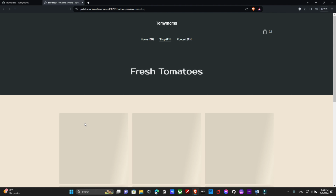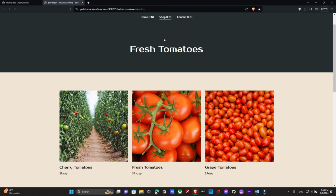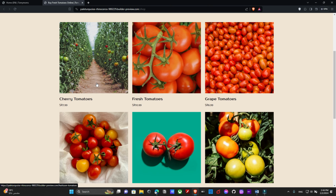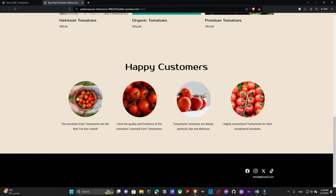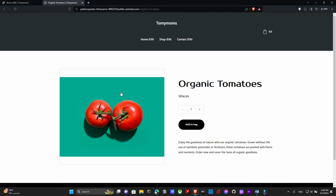If I press shop now, it will take me to a new link, where you will see the shop. And the shop, as you see, has all the products that the tomato shop sells. Of course, there are different kinds of tomatoes. If you don't know, there are grape tomatoes, fresh tomatoes, cherry tomatoes, and a lot of others. There are also testimonials I put to motivate the person to click on the product, and if he clicks, he will get an image like this.